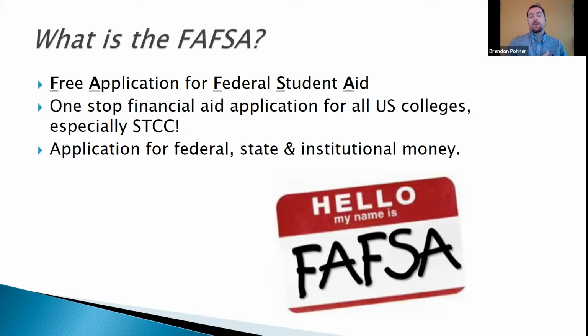It's also an application for federal, state, and institutional money. So federal, obviously the federal government, state, the state of Massachusetts, or whatever state you're going to college in, and institutional being the college. So you have 3 sources where you can get financial aid from just by filling out this one application. Any questions on any of that? Okay, then I'm going to keep on going. Feel free to ask though, Brianna.